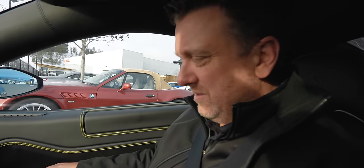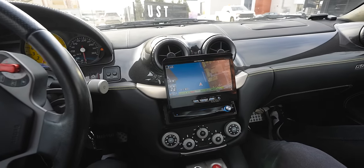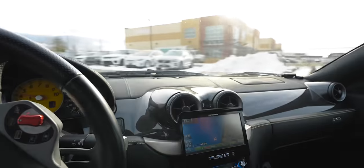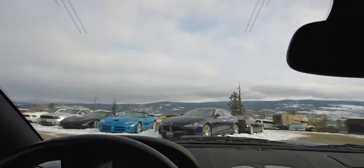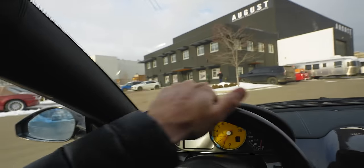Look at this. Dude, it just plows the front end. What just happened? It just plows the front end. I don't know what happens. The heater. What happened to the heater? I don't know. It just shut off. I don't know what's going on. Whoa. There's no grip. Nothing.